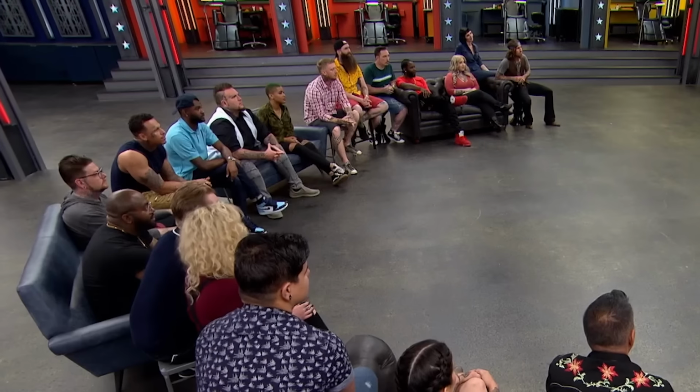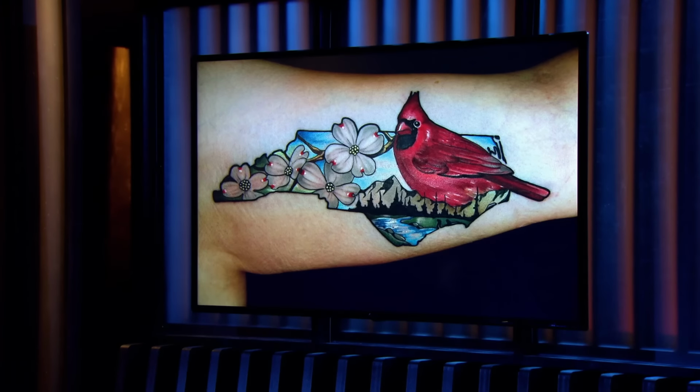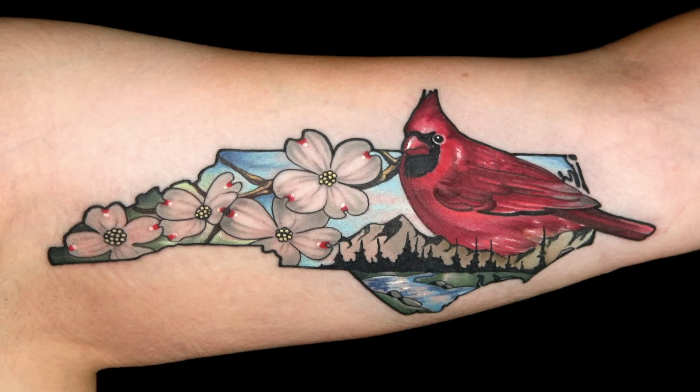Yeehaw! Time for the blind critiques. These guys had to tattoo their states. North Carolina. Here we are. This one has a really chalky look to it because none of the color's saturated. In a competition setting, none of this tattooing is gonna cut it. Damn. Let's look at the next one.